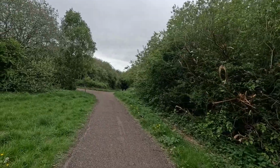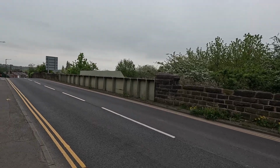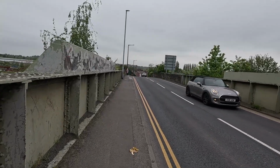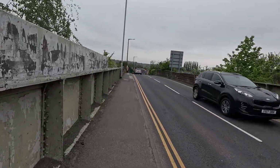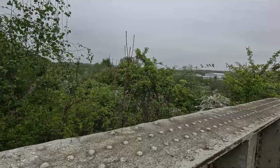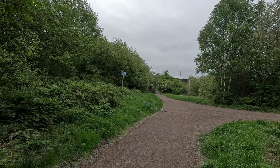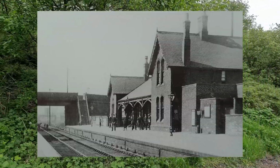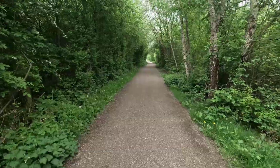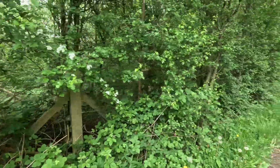We'll have a look up on the bridge, see what we can see. So this is the bridge looking from above. Patchett Station Road. And that's the direction we just came from, that path down there. I believe this station closed in 1959, though the tracks were in use well into the 1980s for freight. We can still see remains of the boundary fencing if we look just through the trees, pretty much all the way down this section.